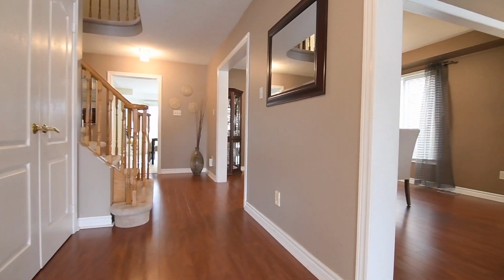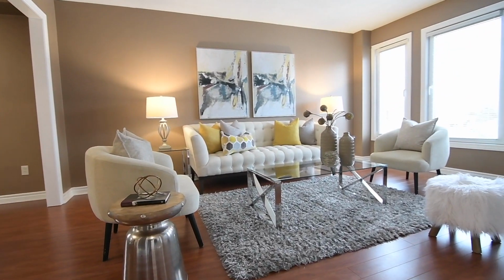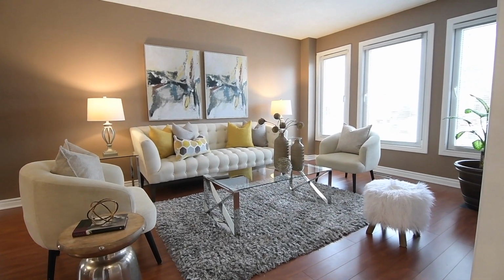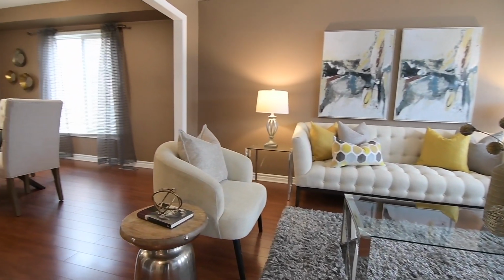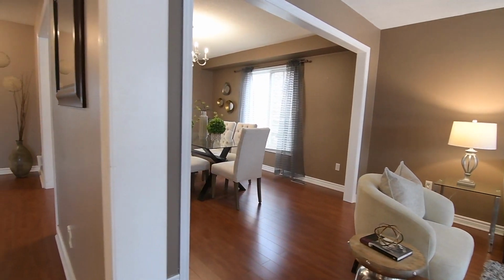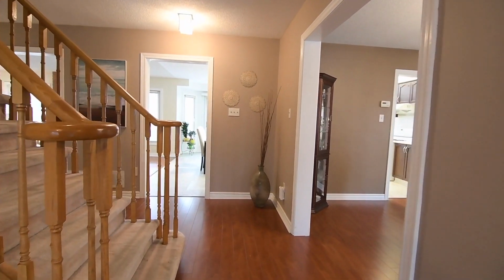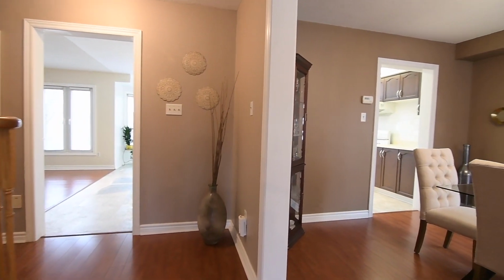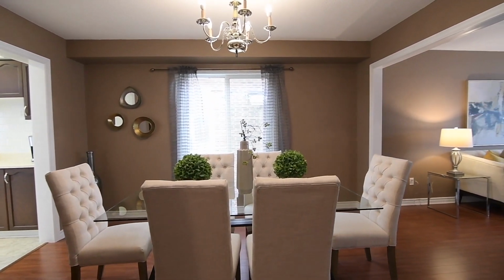The main hallway is finished with quality laminate flooring that can also be seen in the living, dining, and family rooms, as well as in all 4 upper-level bedrooms. With an openness between them ideal for entertaining, both the living and dining rooms have large windows for abundant natural lighting, a rich color palette giving these spaces a beautiful sense of warmth and intimacy, while the dining room has the added elegance of a chandelier accented with a ceiling medallion.